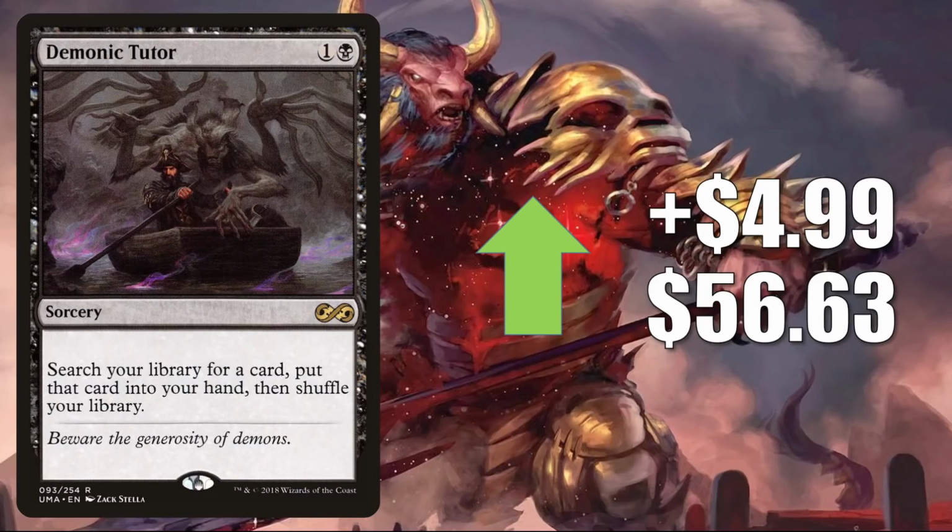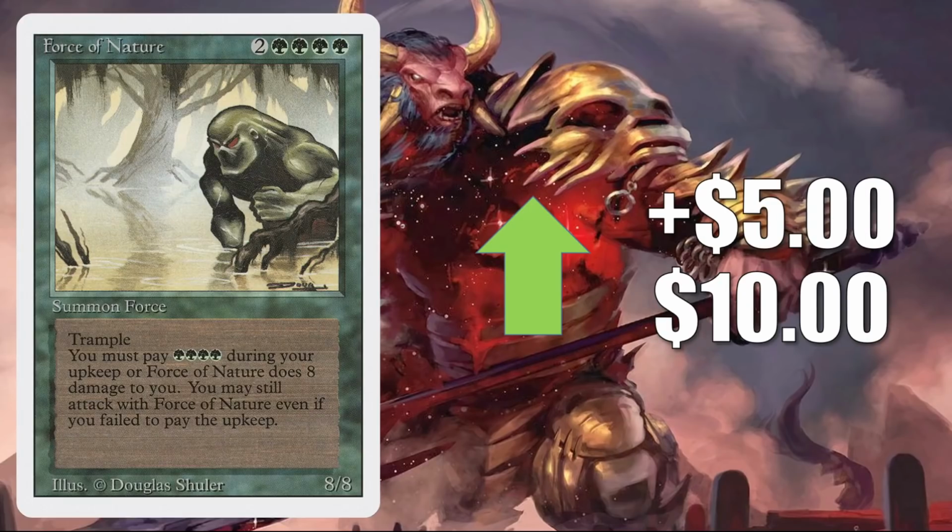Demonic Tutor, the copy from Ultimate Masters, up $4.99 to $56.63. Highly played commander card, highly played vintage card. This is getting a reprint, though, in that Strixhaven Mystical Archive. Force of Nature, yet another card from Revised, going up $5 this week to $10.